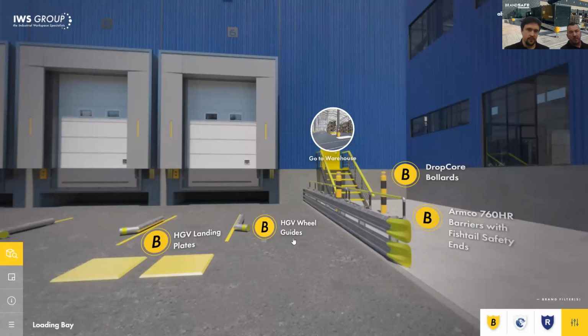And then with the wheel guides, again, it just guides, that's what the name suggests, it guides the vehicle nicely into the loading bay, avoids any, I guess, errors and unnecessary impacts on the building itself.